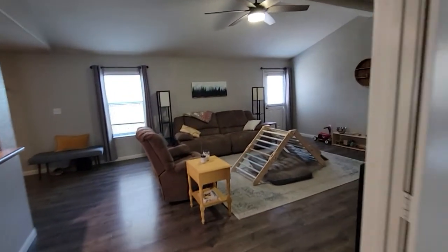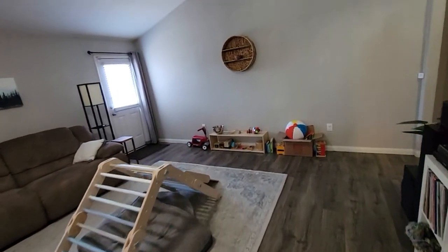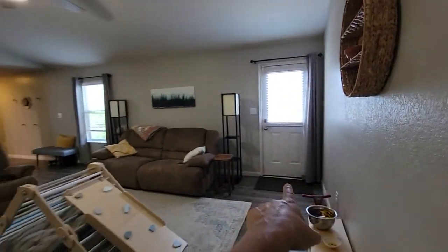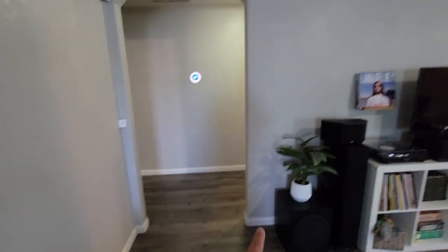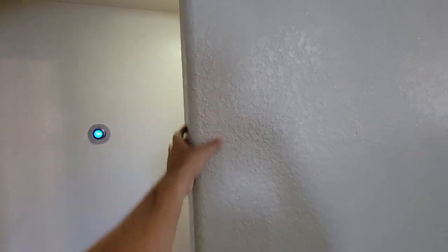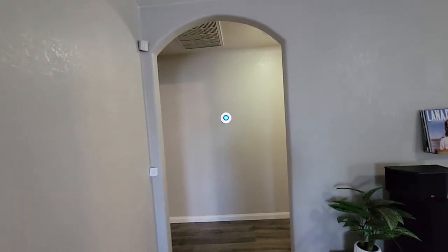So let's continue looking at the living room. Good space. Your back door is right here. You know what would be cool? Put some trim right here. Let's do a little bit of casing. You know, a piece of trim right here and then right here. That would be cool.